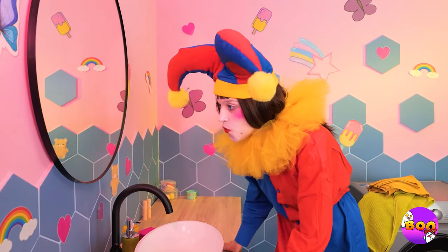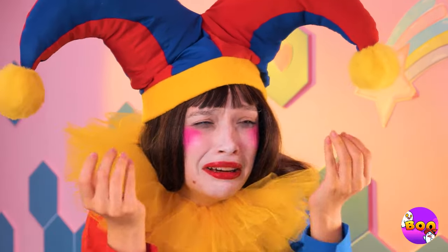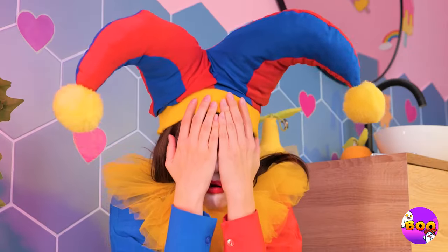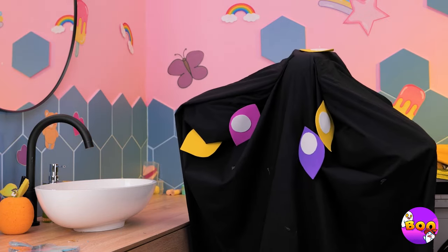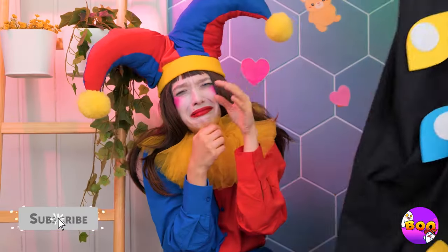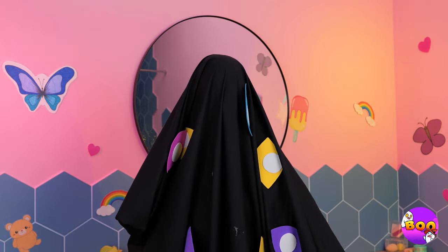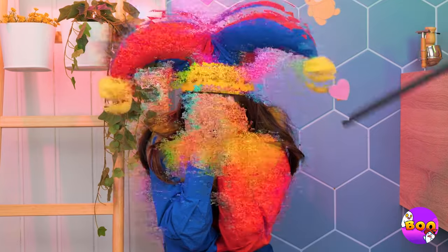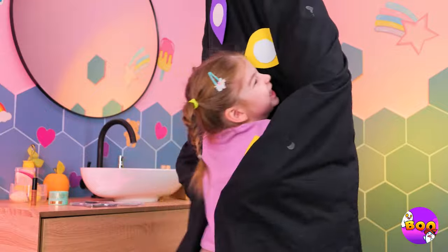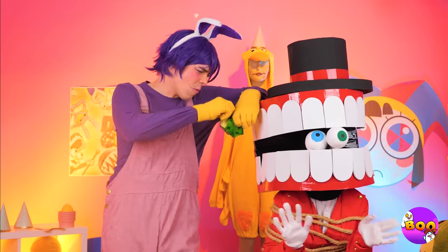Ooh, this place looks like a bathroom. Oh, Pomni just saw her new reflection. Oh, don't cry, Pomni. It'll be all right. Look, even Kalfmo feels sorry for you. And he's got just the thing to help. Just need to wave the magic wand. Oh, thank you. She's back to herself. And don't worry about Kane. Jax took care of him.